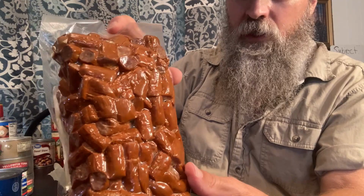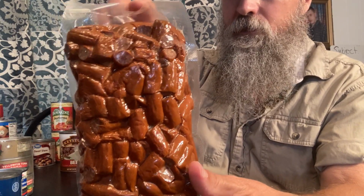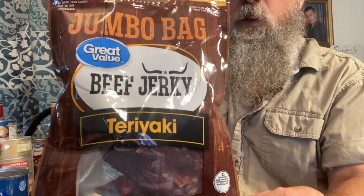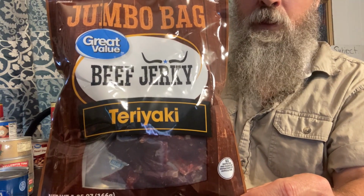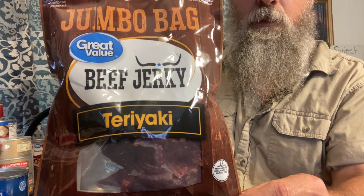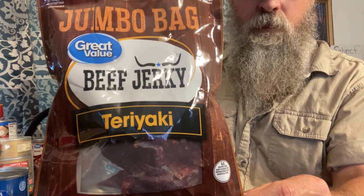These kinds of things also. These are little sausages, beef sausages. Also your old-fashioned beef jerkies, all different kinds of flavors. And it doesn't have to be beef jerky. Any kind of meat out there, for the most part, is available as a jerky.